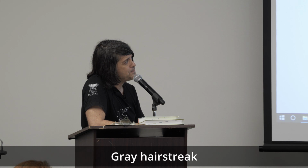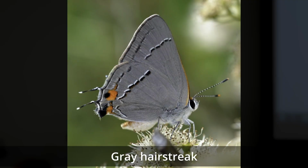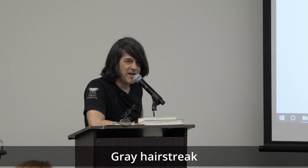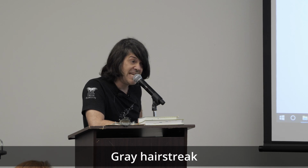Next slide, please. This right here is probably our most common hairstreak in the area. It's called the gray hairstreak. And gray hairstreaks are another relatively small butterfly, and you can see those 2 little tails sticking off. The gray hairstreak lays its eggs on mallows and legumes both. What I found is it really likes things in the genus Malva. But it also lays its eggs on clovers and beans too.